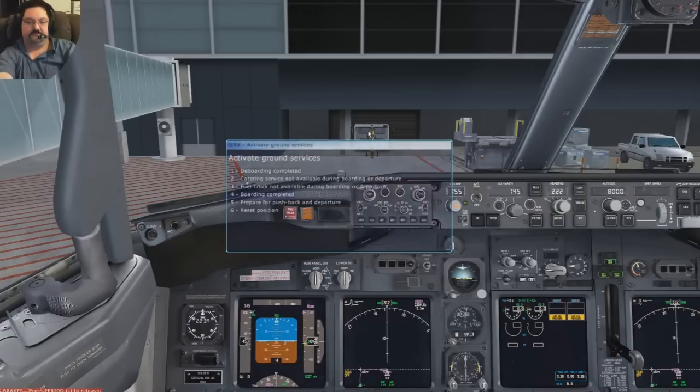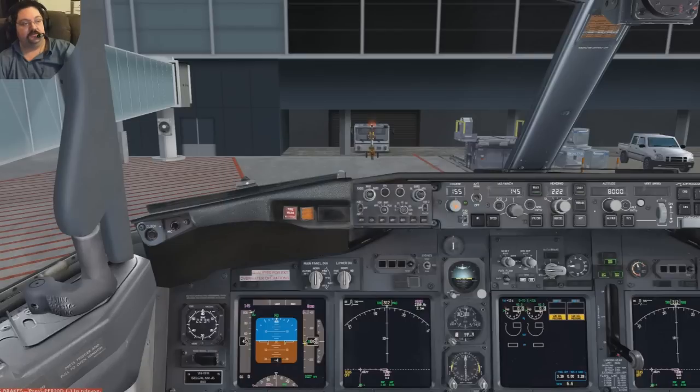Okay, we're clear for the push. Let's get the ground services up. Quarter 625, contact tower now on 120.5. Contact tower 120.5, 165. Good day.